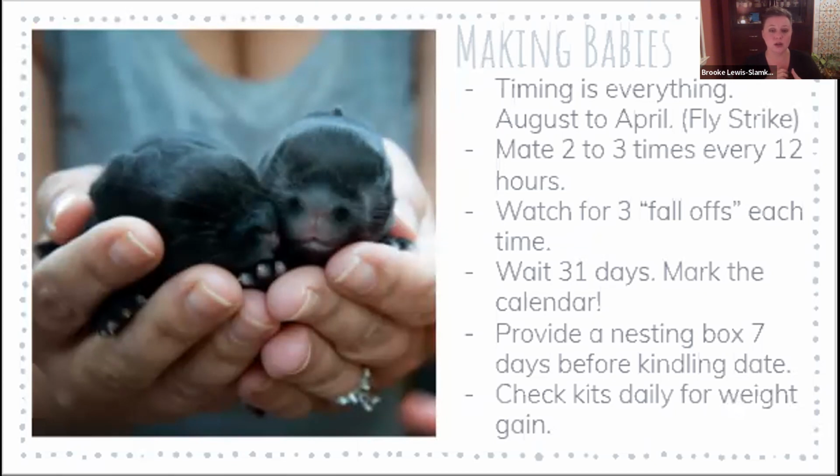And you want to watch, and the male will literally fall off the female. When I say fall off, you're going to think it has died, and it is going to fall on the ground, and you're going to be like, oh my gosh, I just killed my male. And it'll take him a few seconds, and he'll jump up, shake it off, and then he's going to be following her around.